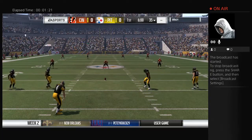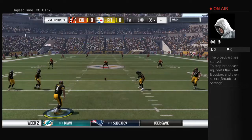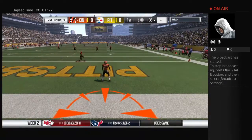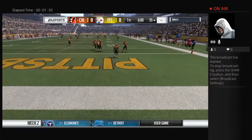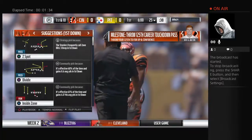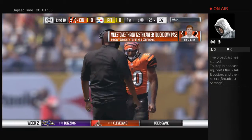All right, Larry, EA Sports coverage of the NFL brings us to the steel capital of the world, Pittsburgh, PA, at Heinz Field. Coming up, it's a rematch from last year's AFC wildcard round between the Cincinnati Bengals and the Pittsburgh Steelers.